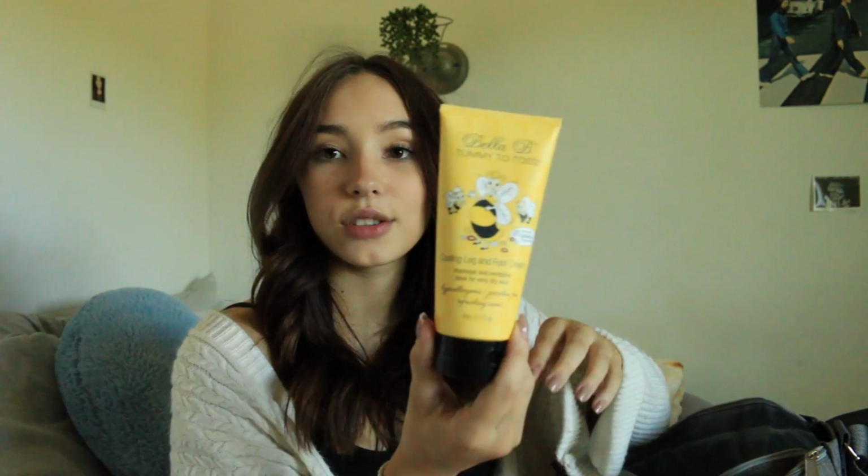And then I just have two toiletry things in here. My toiletry bag is in my diaper bag. I have this cooling foot and leg cream from Bella B. It is so, so nice. I love rubbing it on my tummy or on my legs or my back. It just gives you this nice minty cool feeling, so I thought this would be really nice in labor and then also afterwards.